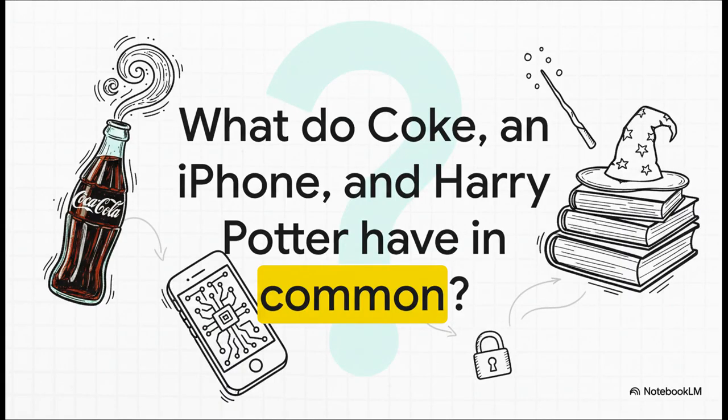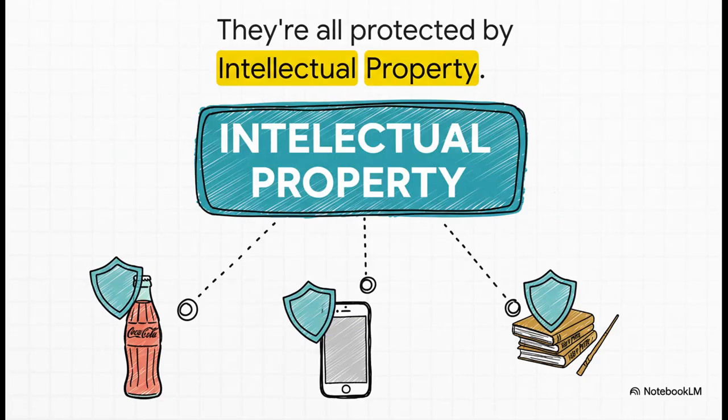All right, to get our heads in the game, let's start with a little riddle. Think about three things that are just massive successes, but totally different from each other. The super secret formula for Coca-Cola, the tech and design of an iPhone, and, of course, the magical world of Harry Potter. What's the one thing that connects all of them? You got it. It's intellectual property, or IP for short. Every single one of them is an incredibly valuable asset, not because of the physical stuff they're made of, but because of the idea, the creativity, the intellect behind them. And that idea has powerful legal protection.